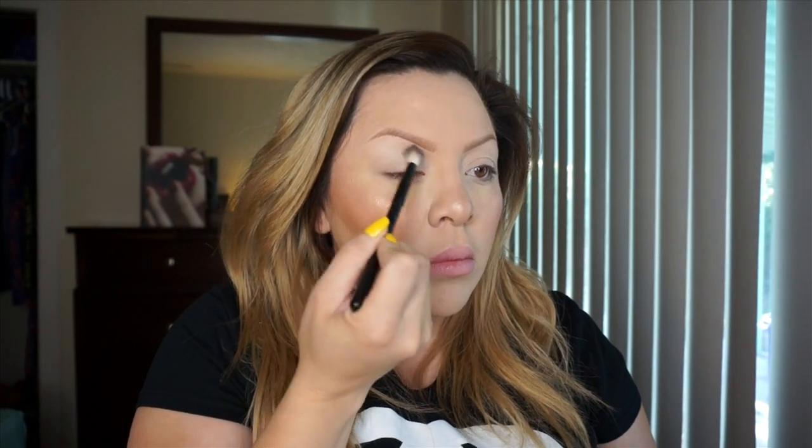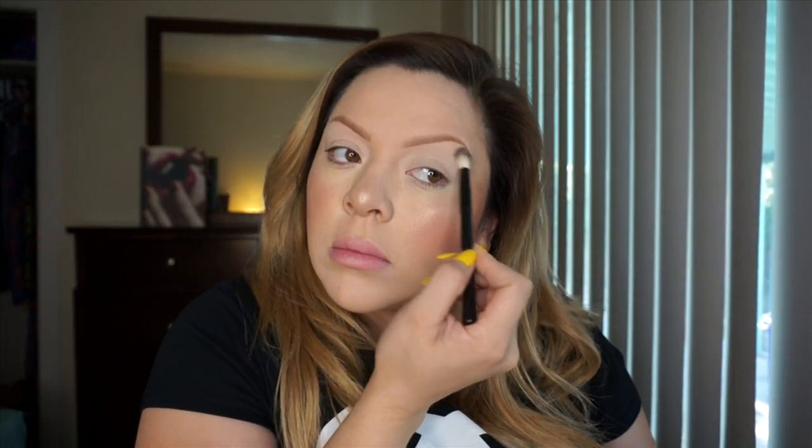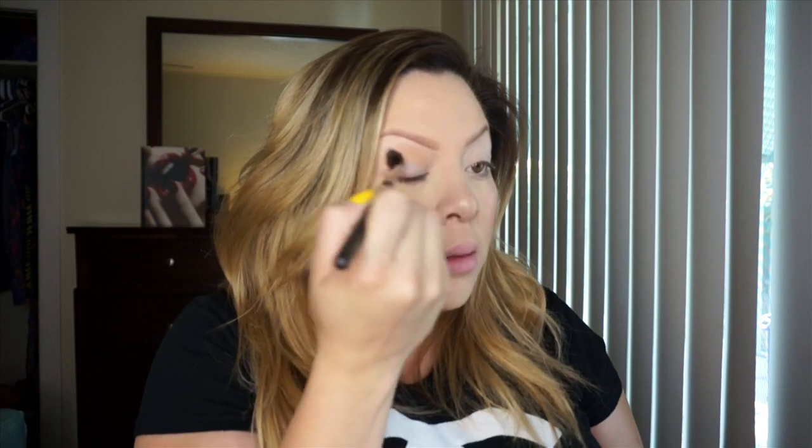I am going to go in with this Makeup Geek shadow. And this one is just a simple white one called White Lies. I'm going to be applying a soft shade as my transition color, and this one is Peach Smoothie, again from Makeup Geek. Next, I'm going to be going in with this purple shade, and this one is Wisteria, again from Makeup Geek.